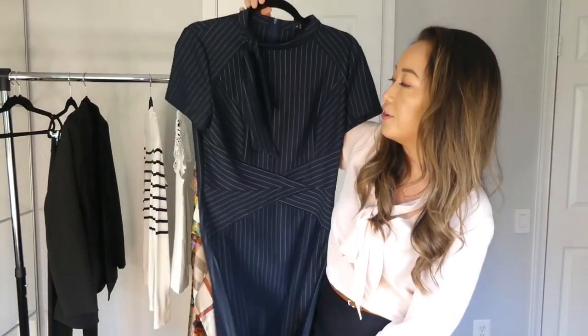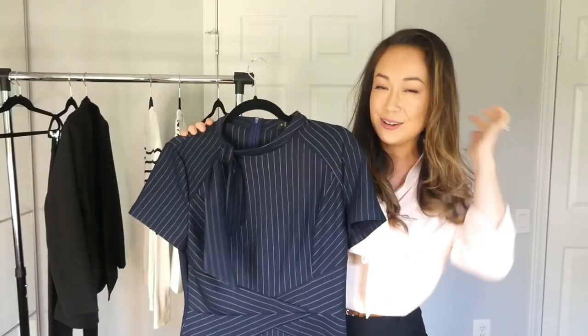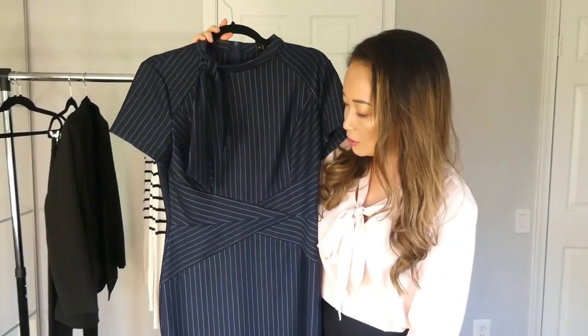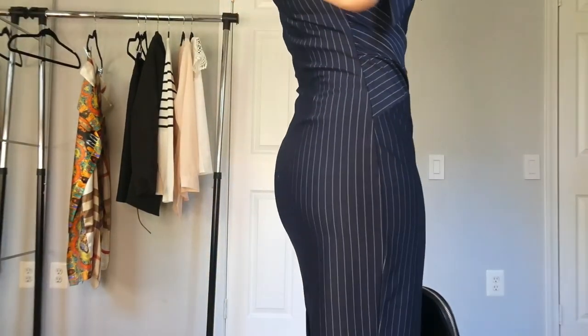So if you're not into this sort of like necktie look, they had different options for you as well that you could definitely check out. And this one was $34.99. This dress is also machine washable, but you can't throw this one in the dryer. You have to air dry this one. There is some stretch to this, by the way.